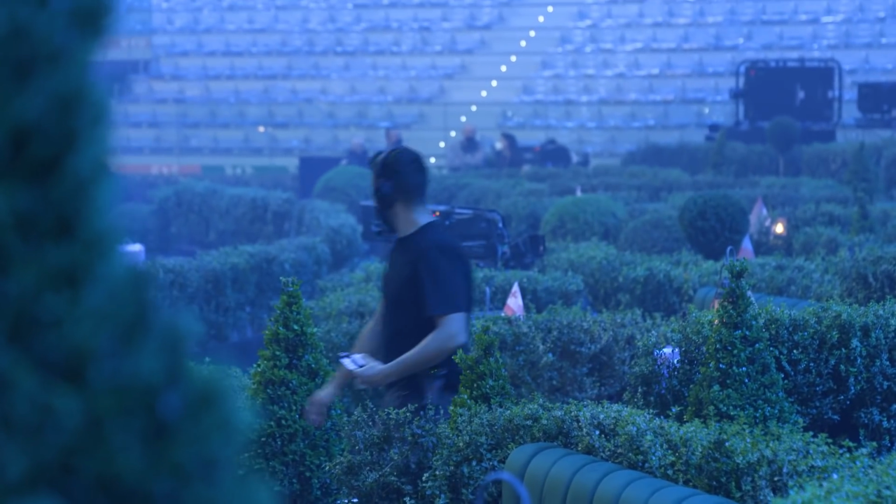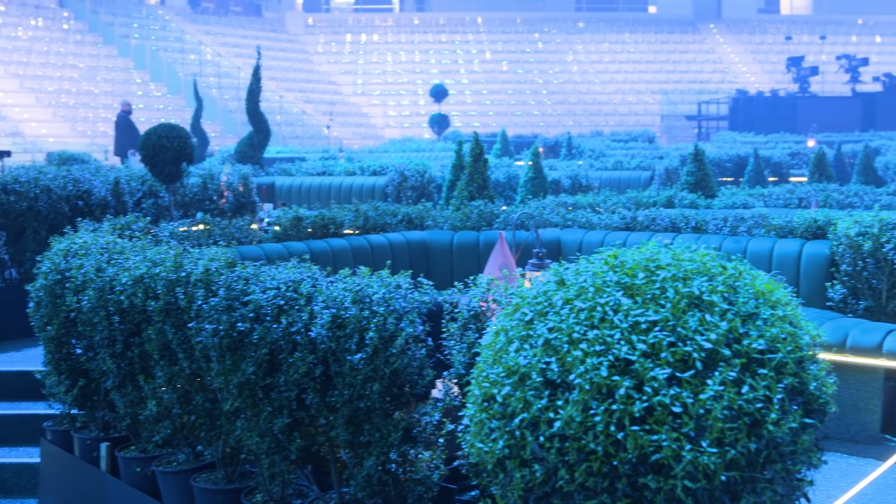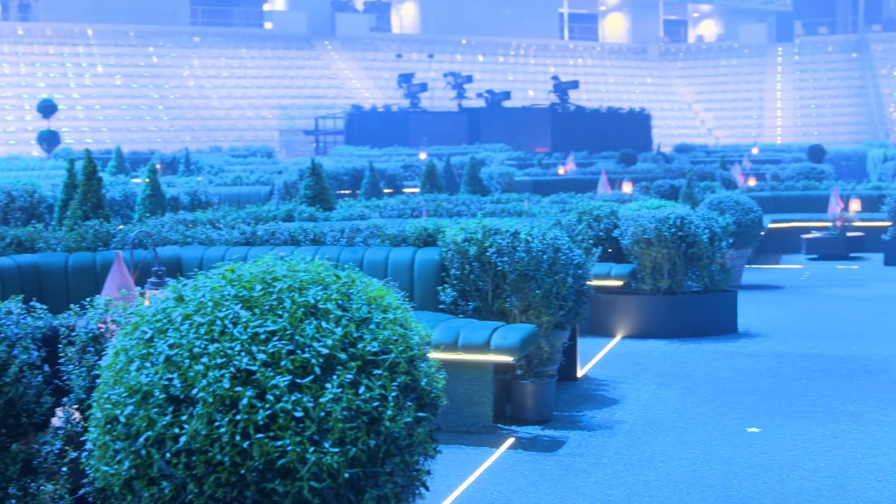The main reference, as you were saying, is the Italian garden. Italian garden, it's exactly what I was describing before. So the nature that is somehow turned into architecture. This is the main idea behind the Italian garden, because you make architecture with precise and exact shapes out of plants. All the plants that you see, they are real, as I was saying before.